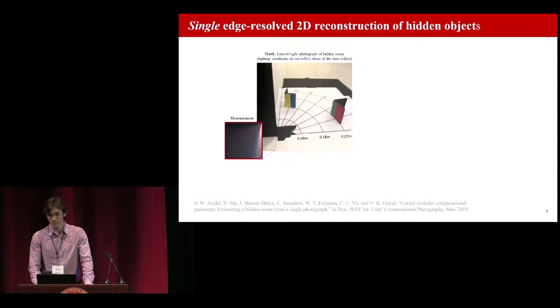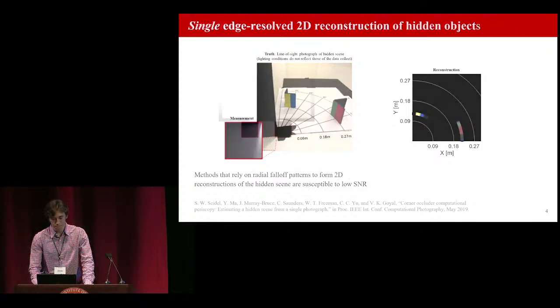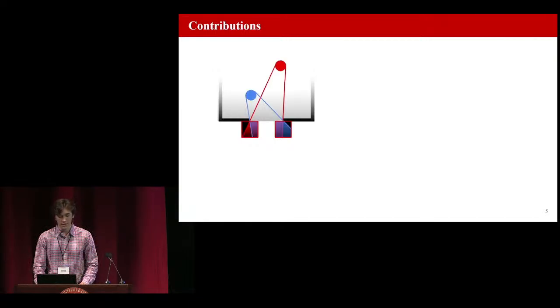They performed a 2-dimensional reconstruction with a single edge, and they used the azimuthal information again. However, they also utilized the radial fall-off patterns to get the range information. However, this approach is also limited in that it has a weak performance with low SNR, and therefore it's not well applicable to real-world scenarios. Therefore, we are looking to build off of these 2 approaches and to reconstruct the 2-dimensional location of multiple moving objects in a hidden scene.